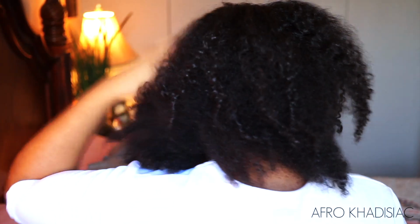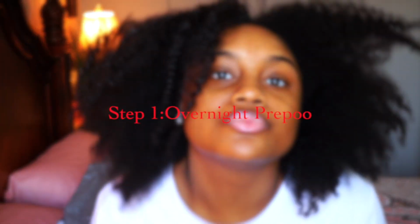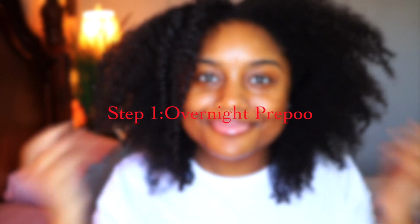So this is what my hair is looking like at the end of the week. I think my hair was on day 6 or 7, but it's really dull, dry, and we're going to start out with my overnight pre-poo, which is step 1 out of 4.